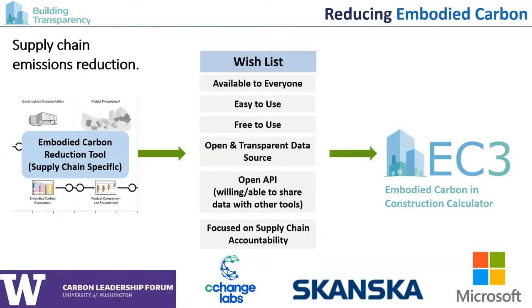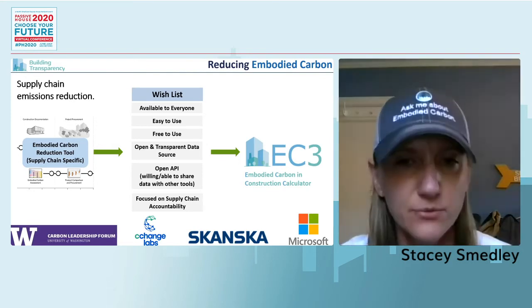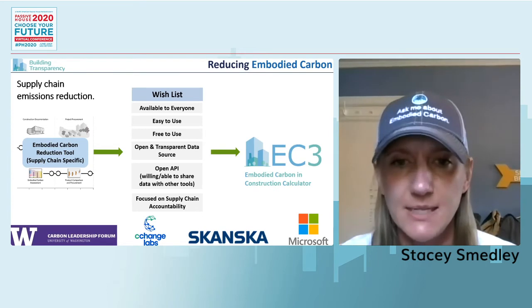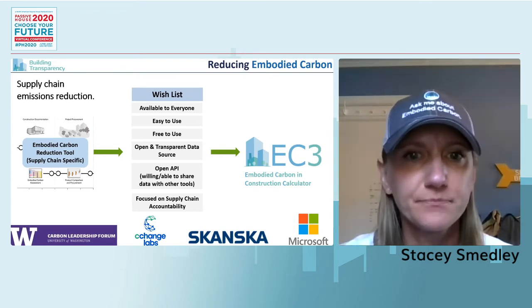By creating EC3, it started with seed funding from Skanska and Microsoft to create a tool that would be available to everyone, not just to these companies, a tool that would be easy to use and free to use, and really try to make it something that with a few clicks, people could actually make carbon reductions actionable. It's also open and transparent from the data side of things, and it has an API. So our tool and our database of emissions for materials can also be translated to other tools that might want to use it. And it's, again, focused on the supply chain portion, this A1 to A3 product stage.